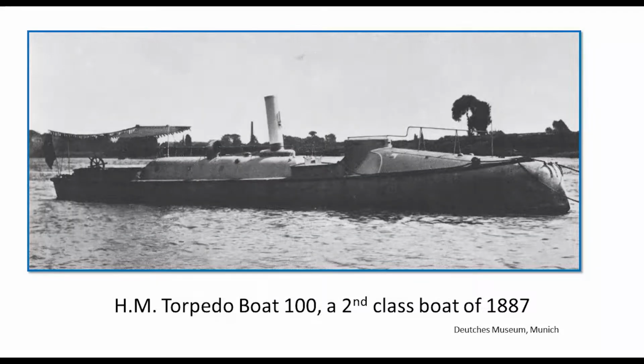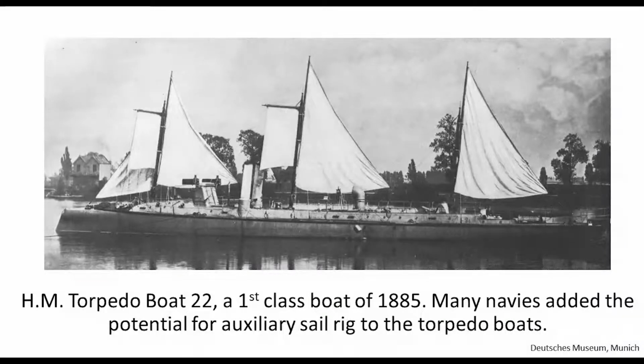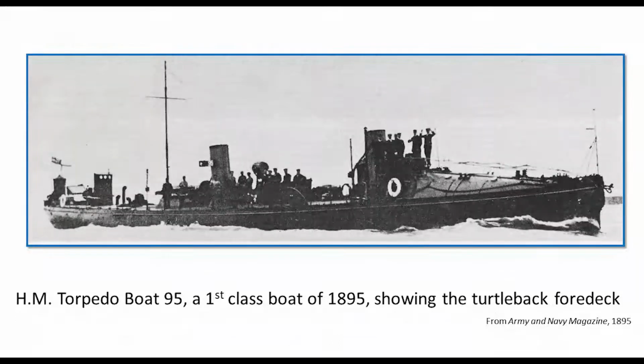The bulbous bows made these boats too wet and were replaced by ram bows, not because of the suicide mission concept as we discussed a few minutes ago, but because the ram provided increased buoyancy forward to better support the weight of fixed bow torpedo tubes. From the mid-1880s, most British torpedo boat designs incorporated turtleback foredecks, a feature that would continue in British torpedo craft for over the next 20 years.